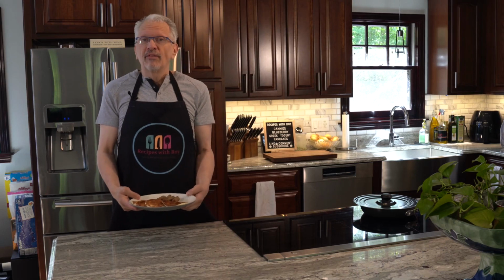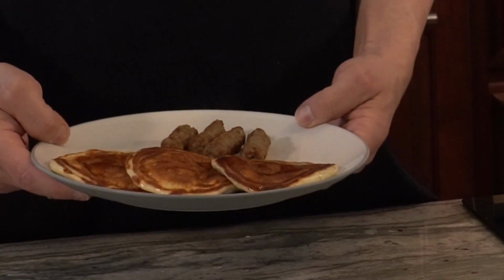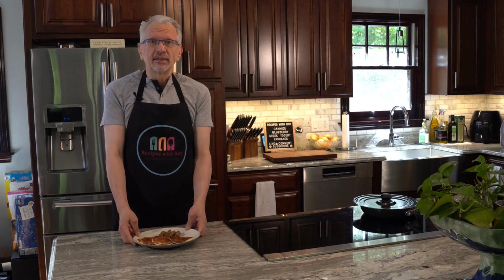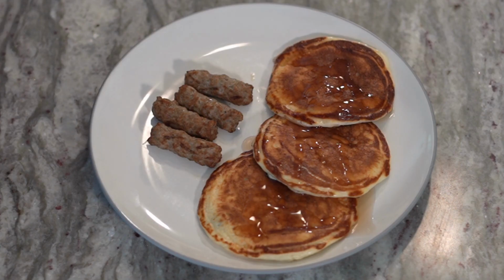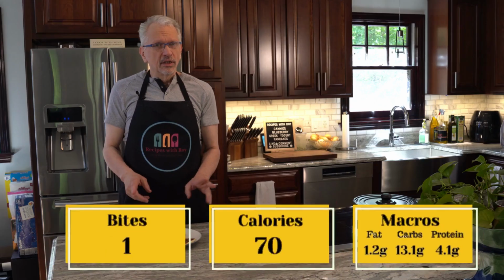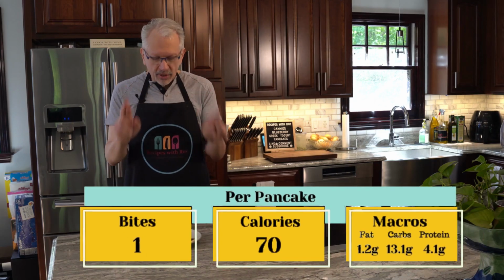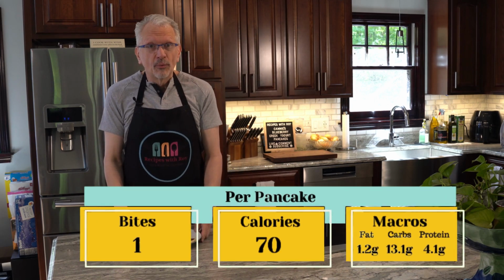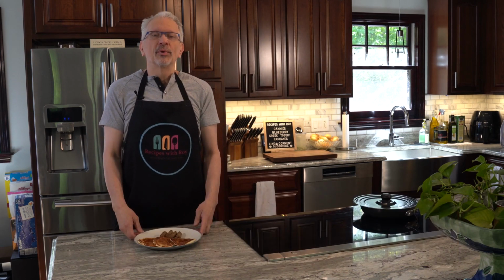Okay, so there you have it. My 5-bite breakfast, 5 Blue Point breakfast. 3 pancakes for 3 points, 3 bites, and 4 of these turkey sausages that I'm hoping are going to be good for 2. So this is a delicious way to start your day, and I hope you will give them a try.